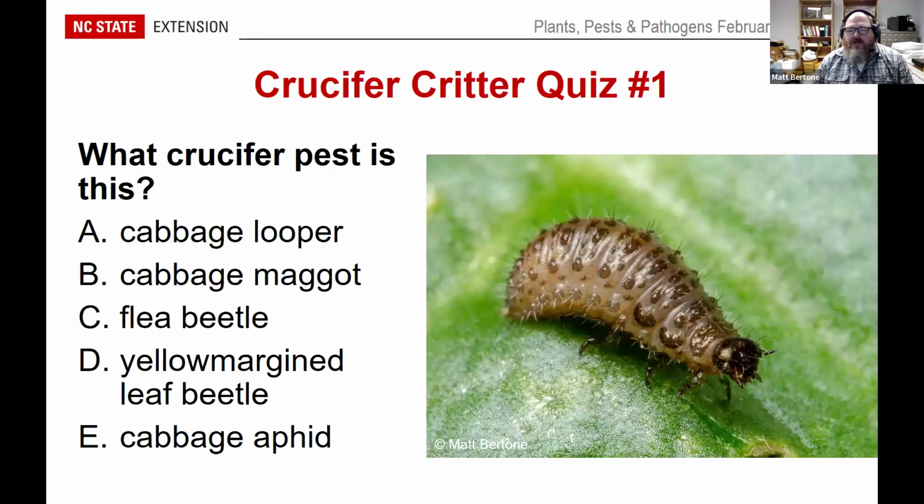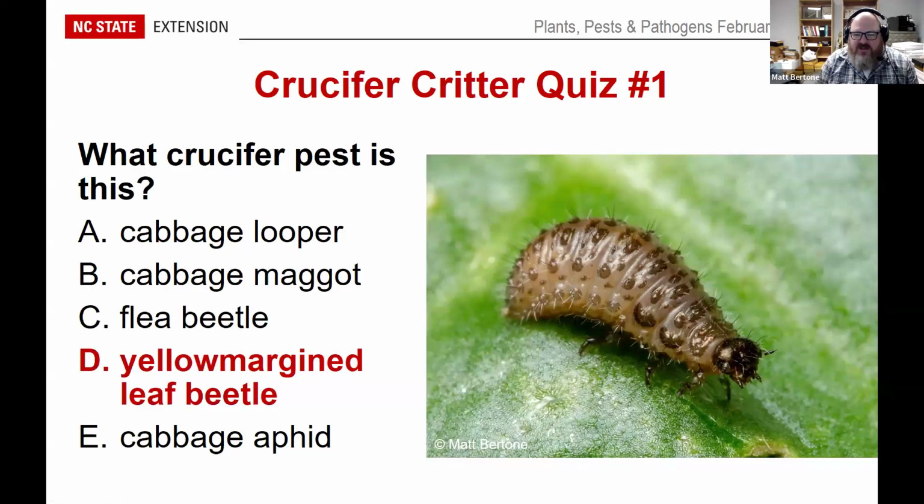So 38% of people said D, yellow margin leaf beetle. That is correct. Again, you can see it doesn't have these prolegs on the abdomen. It does have true legs and a true head capsule, so it can't be a fly larva or anything like that. And those plates and hairs are pretty common for this species. So very good. And we'll go to the next one. Yellow margin leaf beetle is the correct answer.